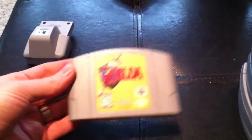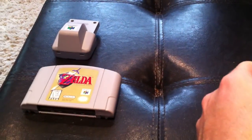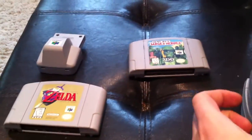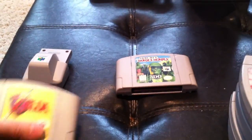On to the good stuff. $30, a little bit more than I normally pay, but when you see these games, it's worth it, definitely. Okay, I'll start off with this. N64, Rumble Pack, Legend of Zelda, Ocarina of Time, had that, of course. Army Men, Sarge's Heroes, needed that. So these are slowly getting from worst to first here.